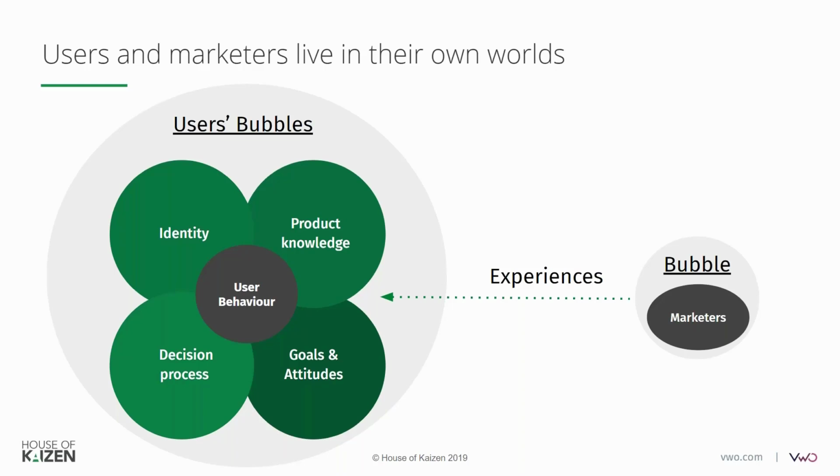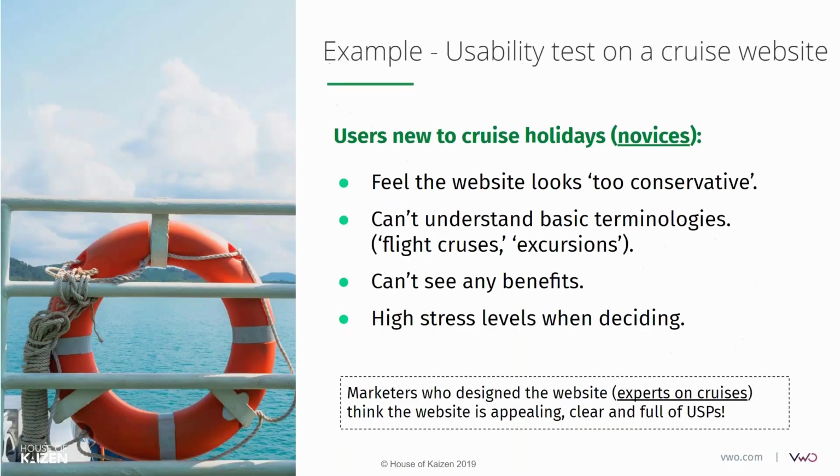So I'll give you an actual example from a test which we ran, which was a usability test on a cruise website. So that's a website where people can book cruise ships and then go on holiday with these. So what we found here is that novices, people who had never booked a cruise before, found this website very conservative and dull. They couldn't understand a lot of the terminologies that were used on the website, especially flight cruises, which I guess not even everyone here would know, are cruises that require you to fly to a port of departure. And they also didn't fully understand the concept of excursions because they had no idea that a cruise ship will always offer excursions at any port.